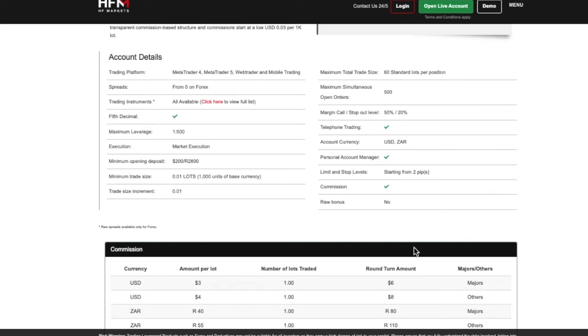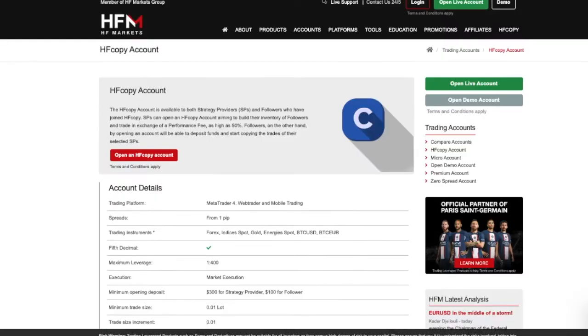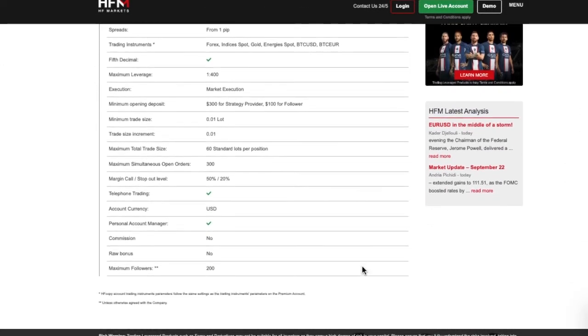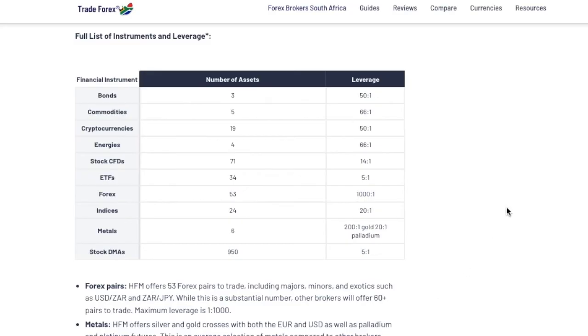HFM also has a copy trading account for traders who lack the experience or time to trade. It is known as the HF copy account. Followers can open an account with a minimum deposit of $100, and strategy providers have to put down a minimum deposit of $300. HFM also has an excellent range of financial instruments to trade.